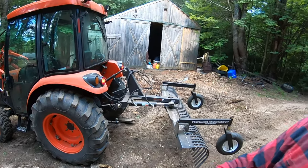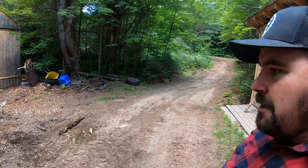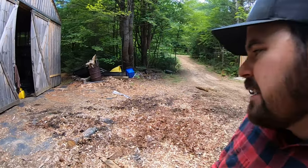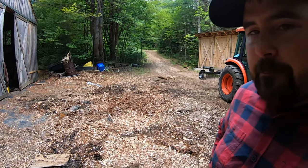I'm gonna pull all the material, that's all these wood shavings, up that way and eventually down the trail to where I have a little bit of a pile. But for the most part, I just need to clean up this area because it is not very useful at this point. And I'm not gonna be debarking any more logs in the near future, so we'll get her cleaned up. Here we go.